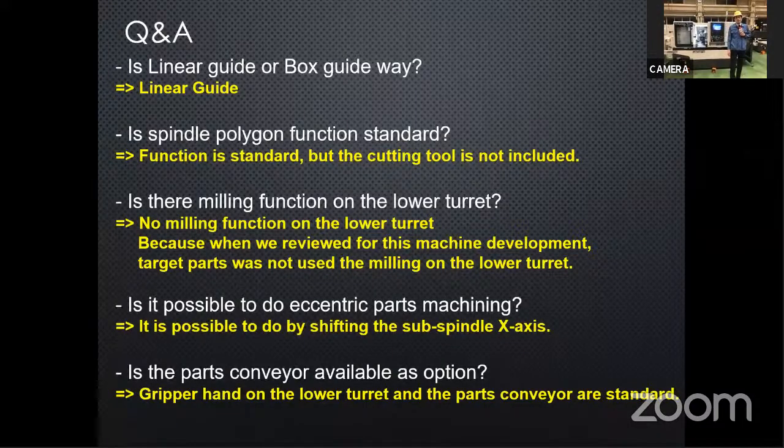As you see here, we received some questions about the SC-100X2. The first question was the linear guide or box guideway. The machine itself is equipped on all axes with linear guide. The second is about the polygon spindle function. As you see, that function is standard, but the cutting tool is not included.